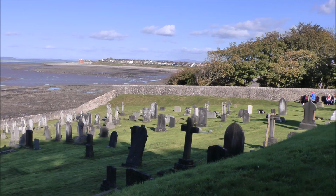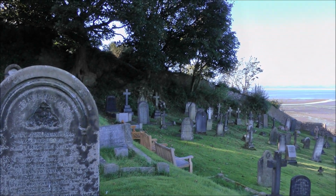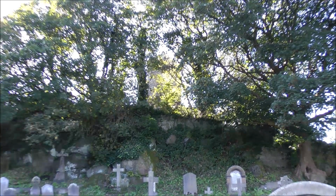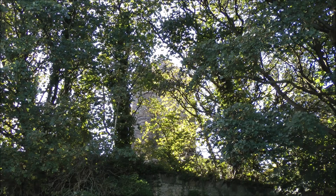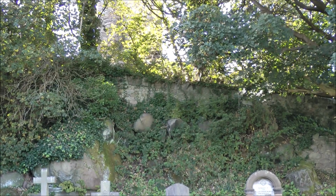Okay, so how's that for a view for your final resting place? And just through the trees there, if I zoom in a little bit, you should be able to see part of the wall of St Patrick's Chapel. Some of the tops of the rocks there are reinforced, probably in Victorian times, to stop people falling off when they're exploring.